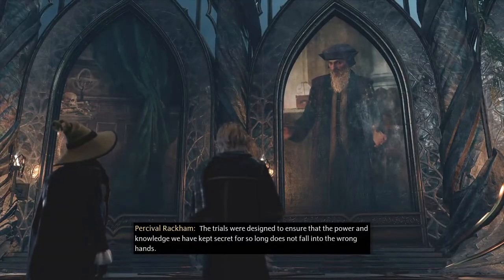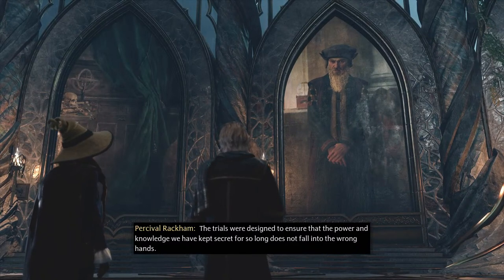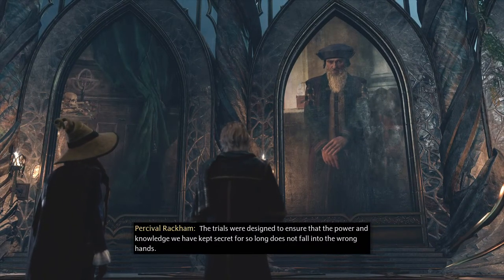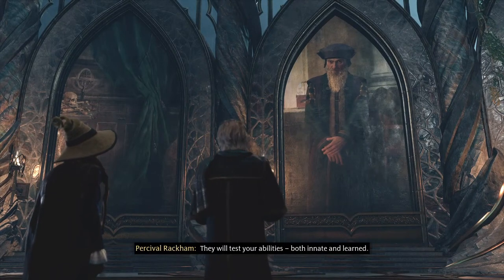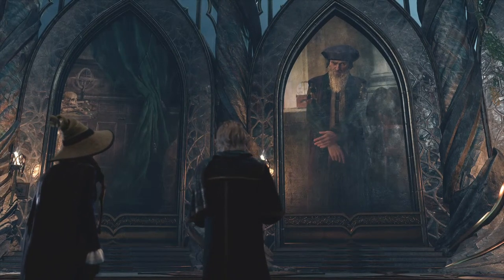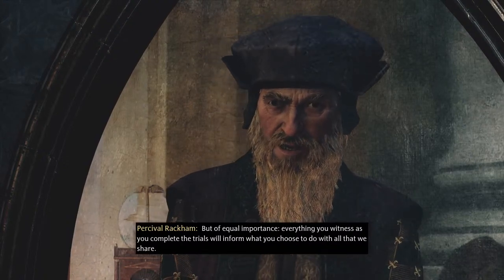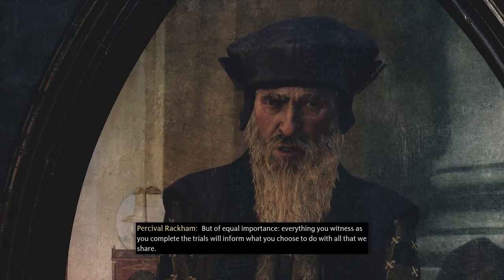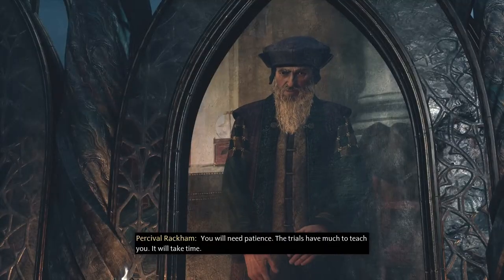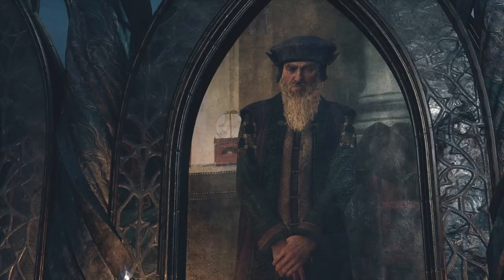The trials were designed to ensure that the power and knowledge we have kept secret for so long does not fall into the wrong hands. They will test your abilities, both innate and learned. But of equal importance, everything you witness as you complete the trials will inform what you choose to do with all that we share. You will need patience. The trials have much to teach you. It will take time.